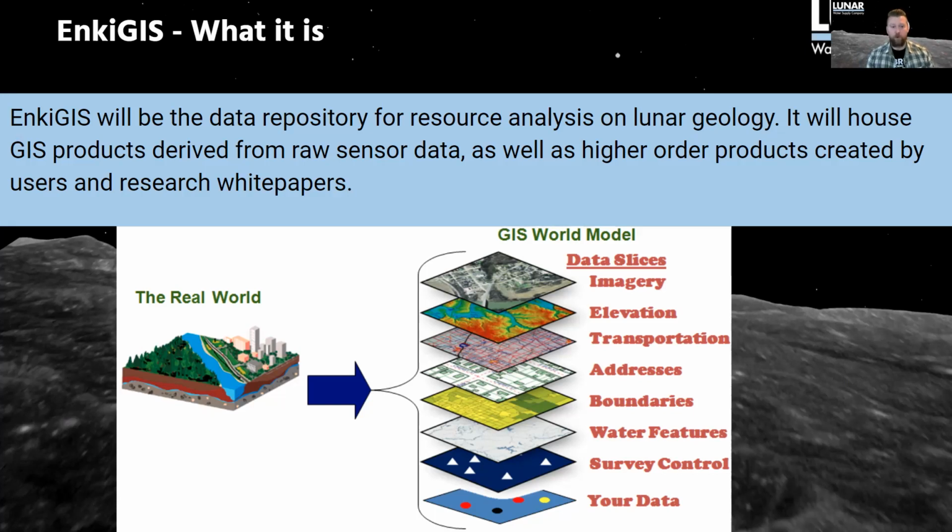And in the resource world, this is pretty much done for you. If I'm in Canada and I want to download layers of where resources are, rivers are, that's all available. Kind of same thing with the USGS. All this data is available. It's not really that easy to find for the moon right now, or any celestial body outside of Earth. So in a nutshell, that's what EnkiGIS is planning to be, as well as house higher order products.